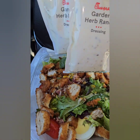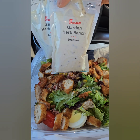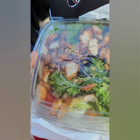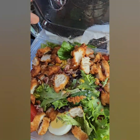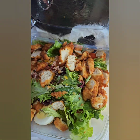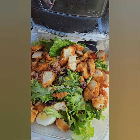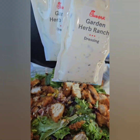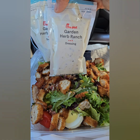So here is a Cobb salad from Chick-fil-A. I got 2 of the garden herb ranch dressings to go on top of it. That salad has cut up chicken nuggets, I believe, from Chick-fil-A. It has those different greens, a hard-boiled egg, grape tomatoes, I'm guessing arugula and, what is it called, romaine lettuce. And also it has some fried bell peppers in it.